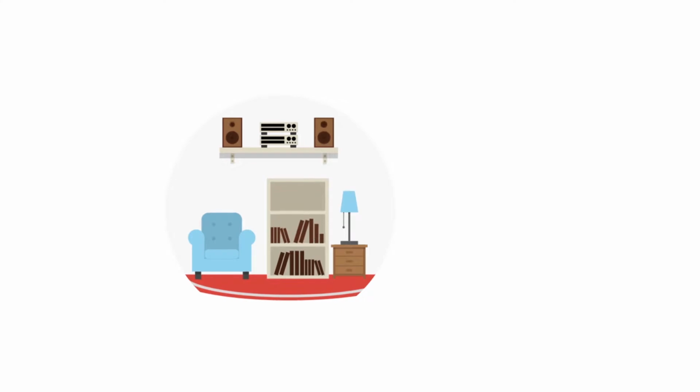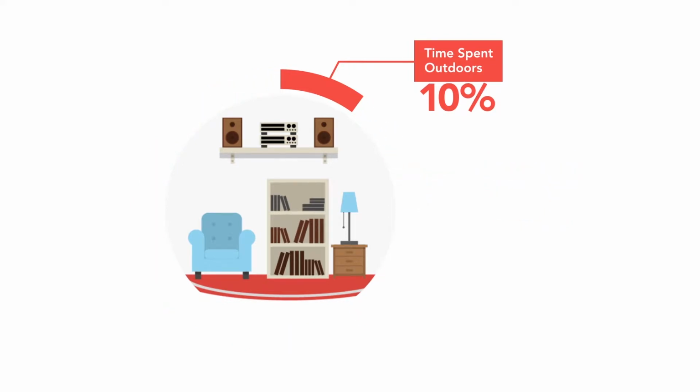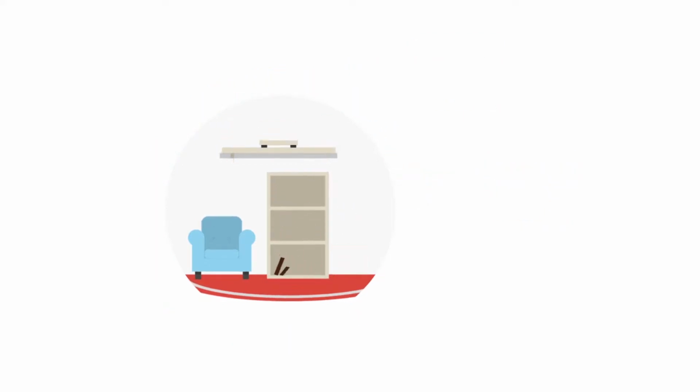Because most of us spend 90% of our lives indoors, it's unpleasant to think of home as another place to combat allergens. It's especially true for the 1 in 5 who suffer from allergies or asthma. Relief doesn't have to be just a fantasy, though.